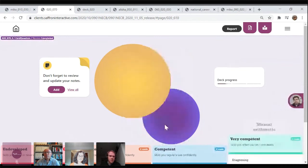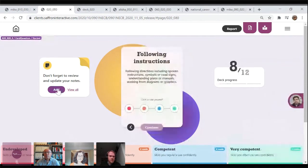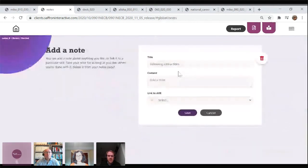We've also got the notes section, which I'll just show here. There's the ability to add a note all the way through the course, but specifically they can add a note that is linked to these skills cards. So you can either view all of your notes or directly add a note. As you can see, it's linked to that particular skill. They can change that title if they want to.